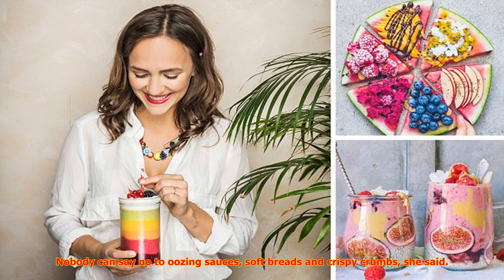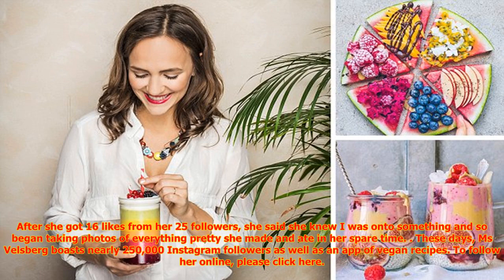Nobody can say no to oozing sauces, soft breads and crispy crumbs, she said. The 24-year-old food photographer started out by taking a photo of her open-faced puff pastry and ricotta tart with cherry tomatoes, and uploading it to Instagram while she was still a student. After she got 16 likes from her 25 followers, she said she knew I was onto something and so began taking photos of everything pretty she made and ate in her spare time.